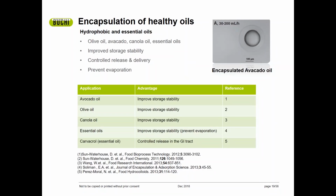this Buchi technology itself. Now you'll probably notice that when you're reading about the technology, it'll call it either vibrating nozzle or prilling by vibration, and you'll see that it was another company that made the technology called Inotech or Encapsulation. So it's the exact same technology. Buchi acquired those companies back in 2012. So it's the exact same technology.